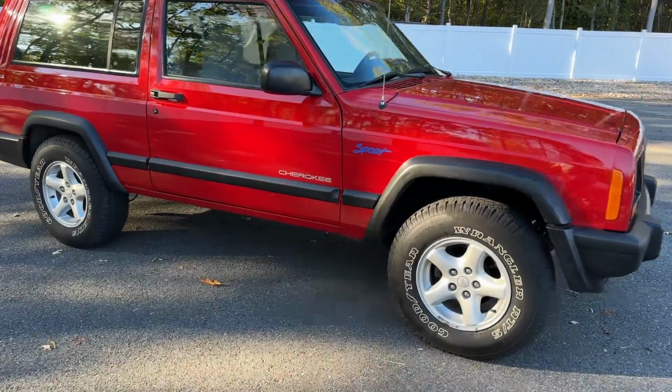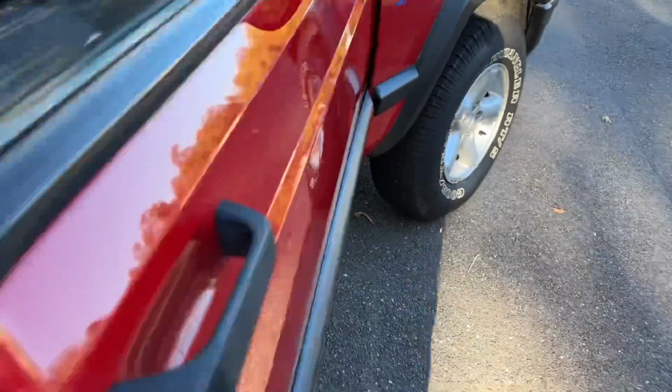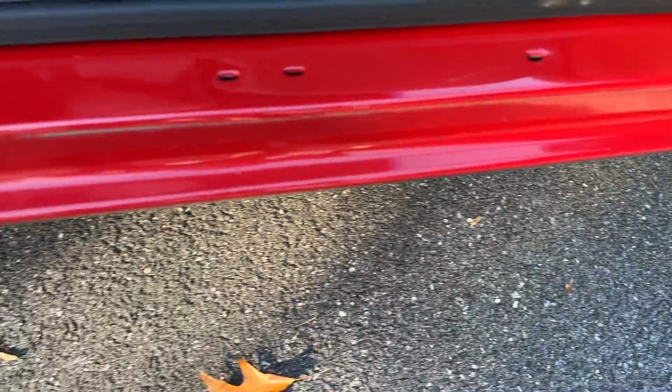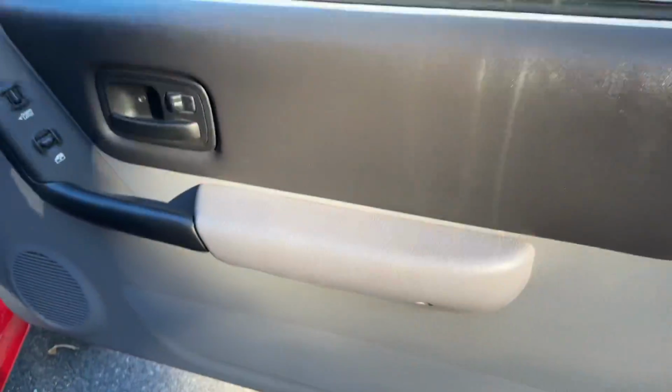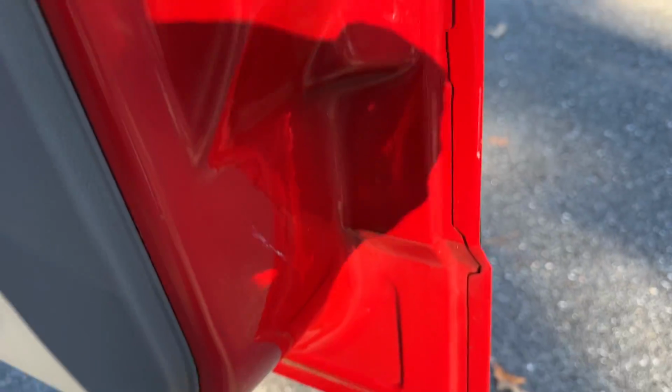So let's get into the interior, and we took the door sills off just to show you guys. This is one thing I inspect for. And just check out how clean all that is. Super clean. Put that on the right way, Jonathan. Door panels, very, very clean. Carpets, very clean. Seats, extremely clean. No rips in any of the vinyl.